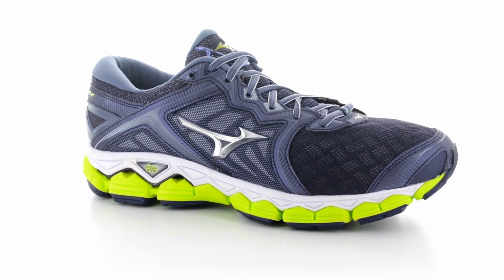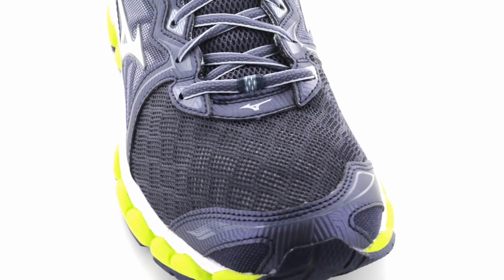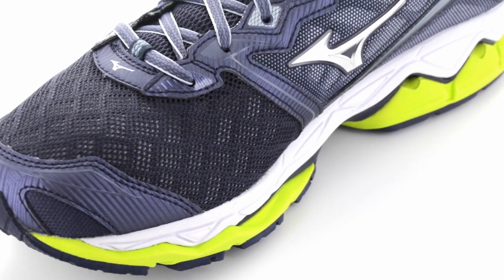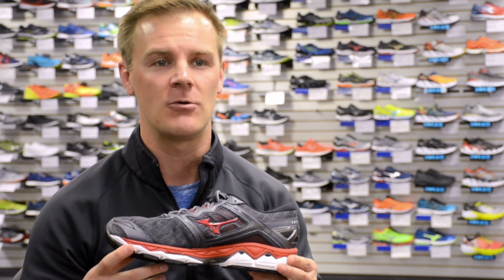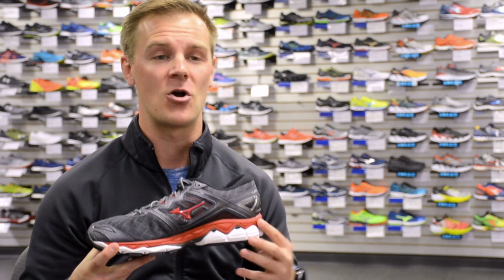The Wave Sky also exhibits our DynaMotion Fit, a 3D panel upper construction which holds the foot in place while eliminating distortion for the perfect fit. In addition, we threw in a sock liner that is thicker, more premium, and more anatomically correct. This will help improve fit and comfort. All this, along with a soft shoe collar, makes the Wave Sky a remarkable shoe.